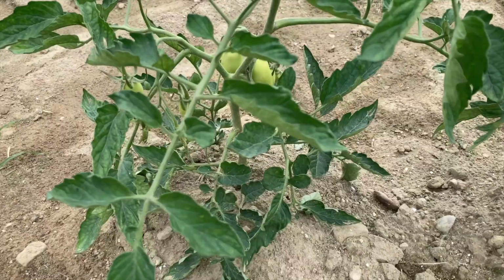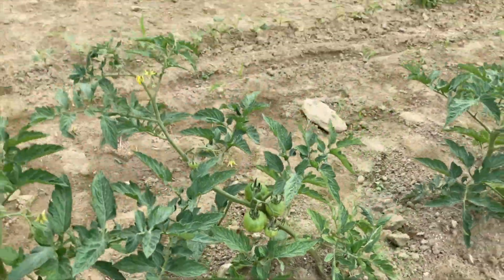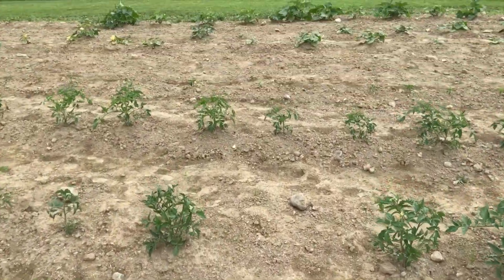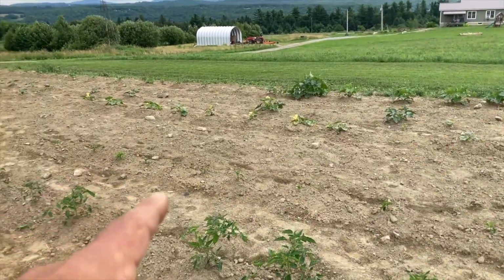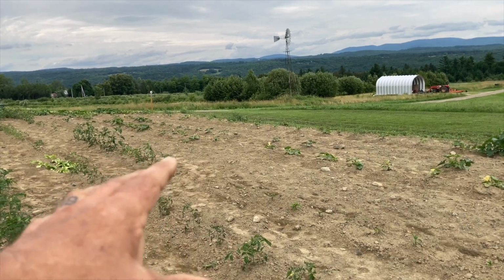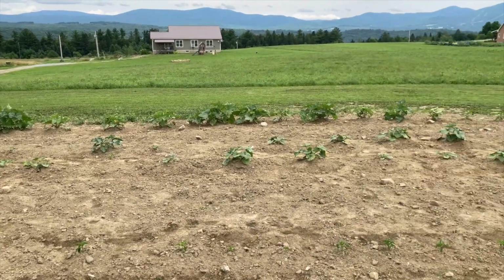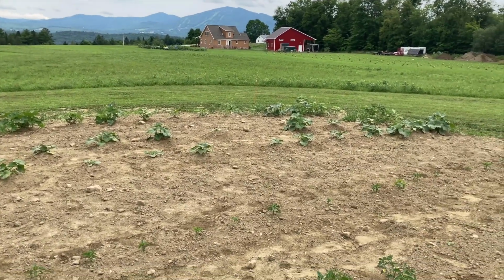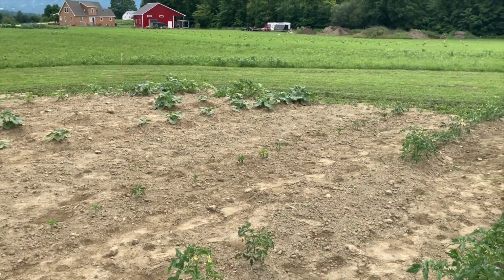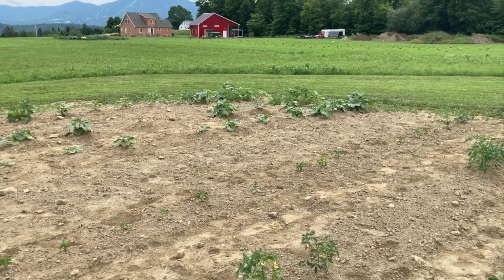We have a whole bunch of plum tomatoes for making sauce for the winter, beefsteaks, then I've got some Brandywines, cherry tomatoes. The squash is out here. Down the other end, I've got a Japanese fall squash, and that one started to run and it's doing really well. The rest of these are just not running yet. I don't think we've had enough heat to really make them get on their way. And down in here, those are the non-existent pepper plants. There won't be any peppers.